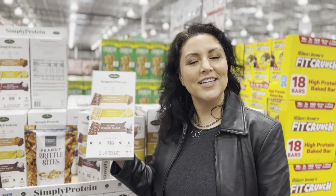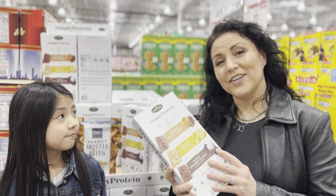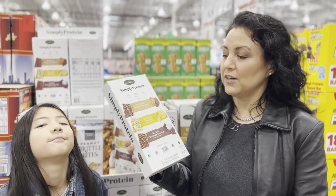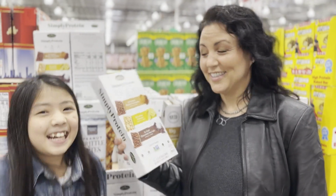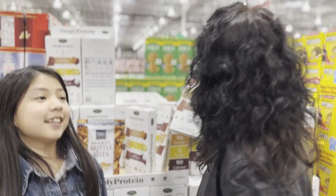We have not tried these protein bars here, and they're keto friendly, so we're gonna pick these up. They come with three different flavors. I'm very excited about the lemon coconut. Yeah, you too. Me too. So we're gonna pick up one of these. They're on sale right now for $12.99.